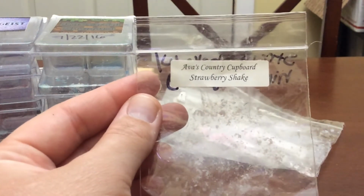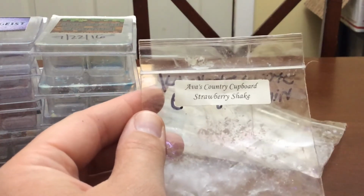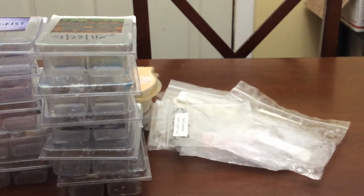Strawberry Shake from Ava's Country Cupboard. Another one that was real good. It was Strawberry Shake, a hint of greenery. It smelled really, really, really good, and it lasted all night.